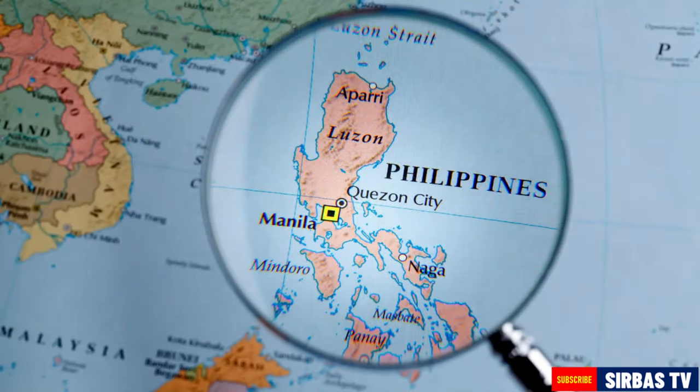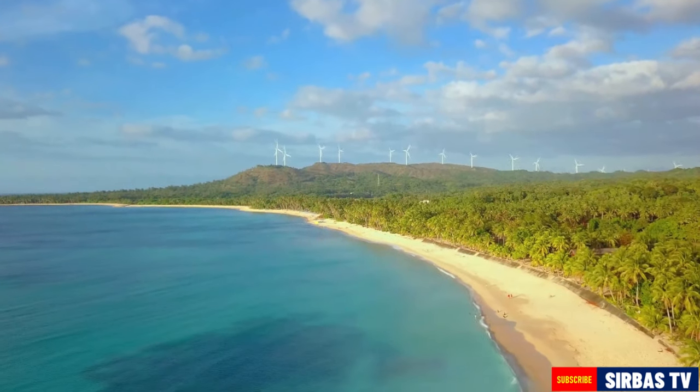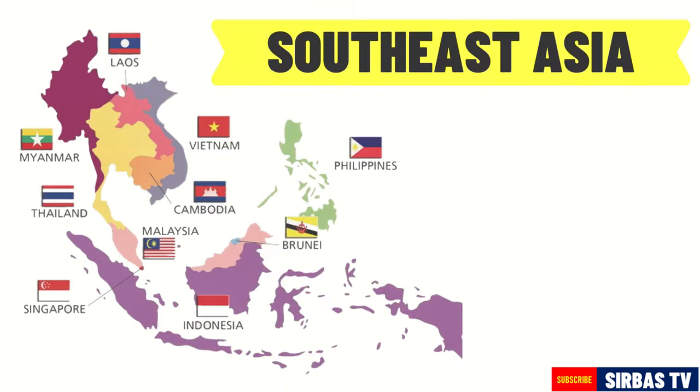Aside from using a coordinate system that uses degrees of longitude and latitude, we can also locate the Philippines by identifying the land masses and bodies of water that surround it. The Philippines is one of the countries that can be found on the continent of Asia. Specifically, it is located in Southeast Asia.